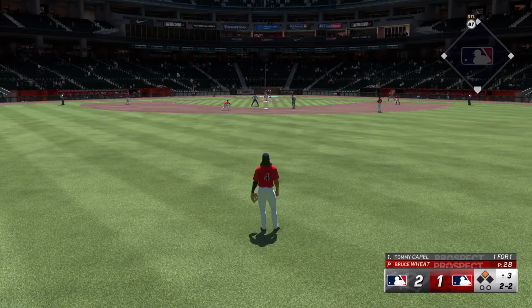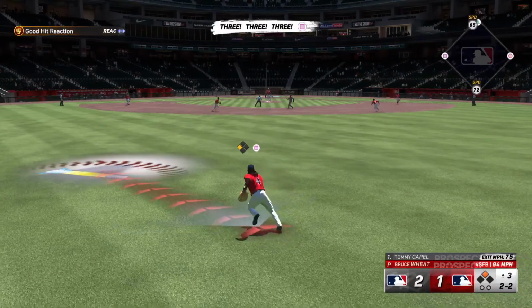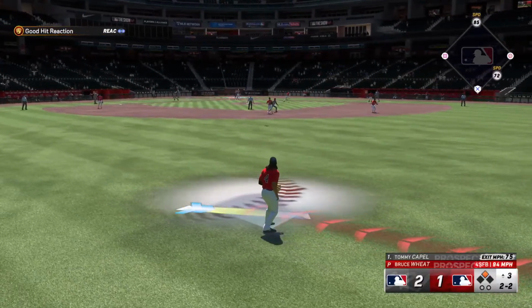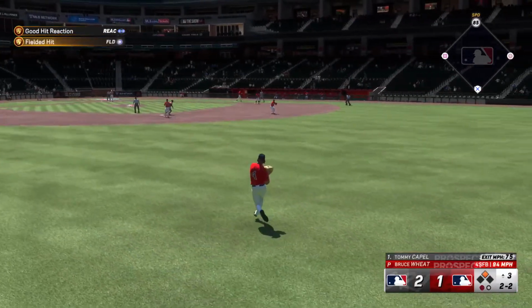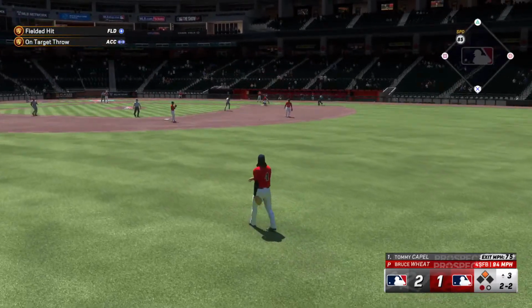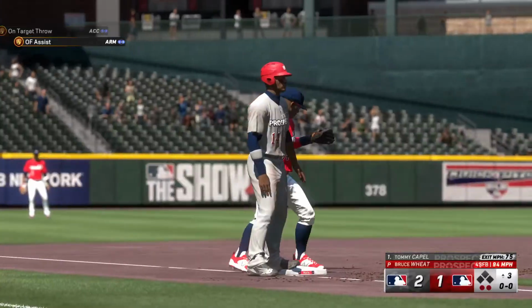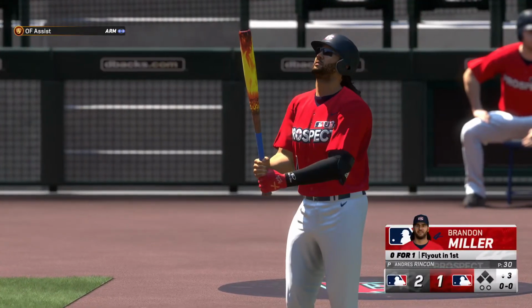Cable now at the plate. Puts it in the air to center. Miller gets there, under it. Runner tags at second. The throw to third. Applies the tag and they get two. Double play. That's a gut punch for the offense.